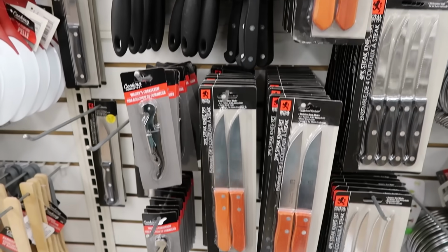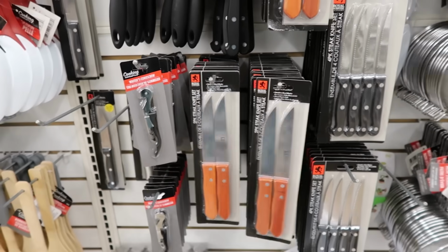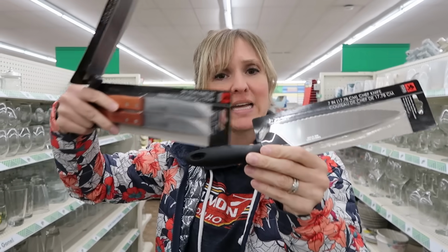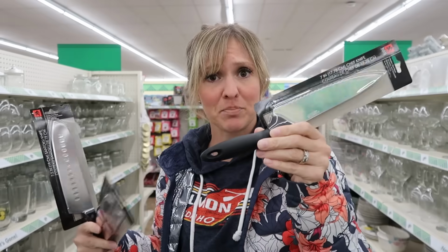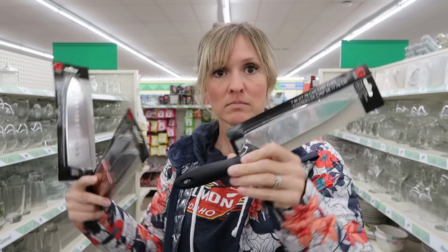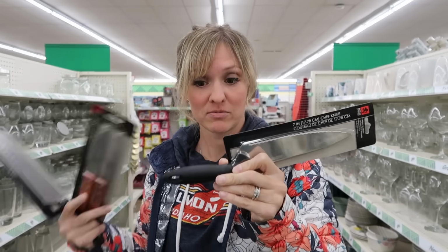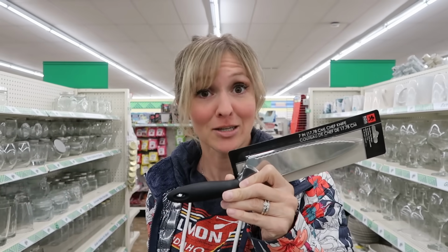I also don't love the wood handles because they're really hard to keep clean. This one is the worst one. Look, you don't have a full tang. That means the knife blade goes through the entire handle. This is just a cheap plastic handle, and the metal doesn't go all the way through, which means the blade and handle are not connected. Not good.